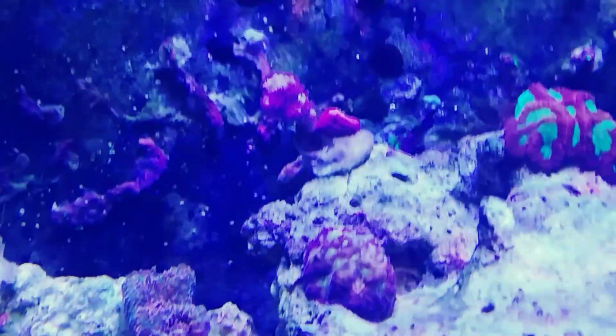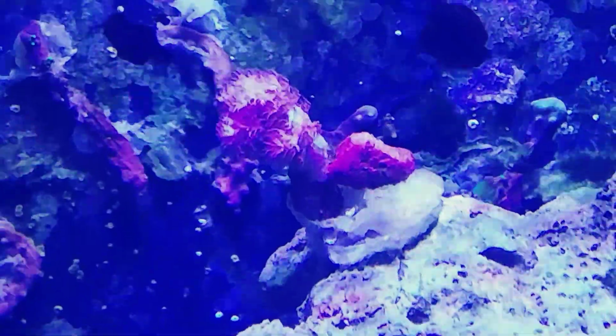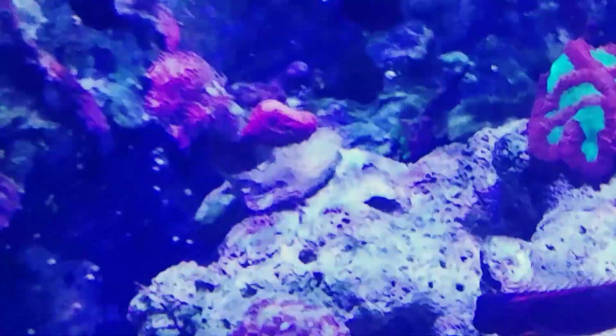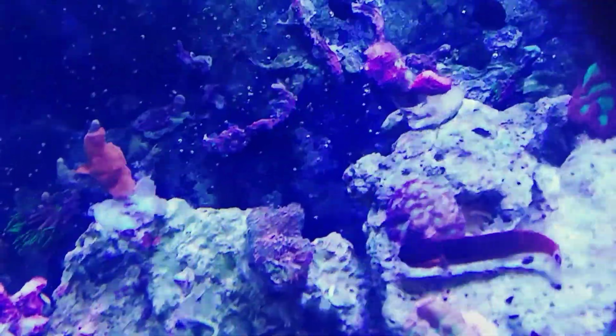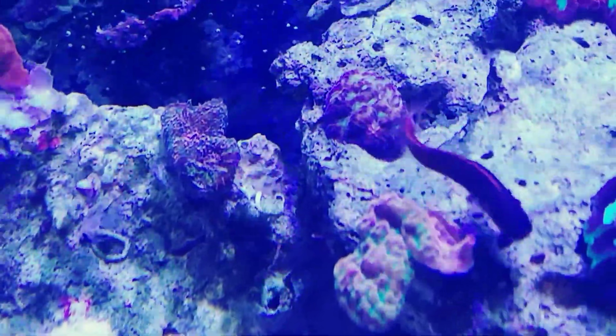A pink Japanese Yoji leather. Really proud of that one. That was hard to find. I do want to get maybe even a blue leather. Definitely liking the idea of the leathers in here. Chalice coloring up nicely. It's green and pink.